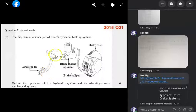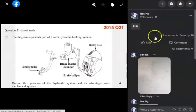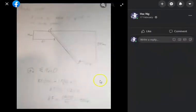We're going to get leverage. The leverage goes to a master cylinder, which has a small area, and this has a big area. This goes to the brake caliper, and so there's a force. So your assignment should have something that looks a bit like this. Now, I'm not saying this is perfect. I'm just saying this will do.